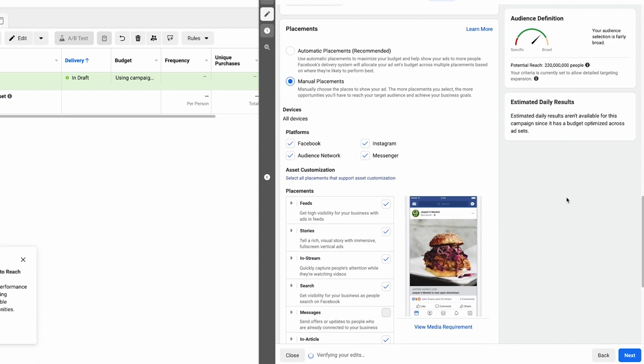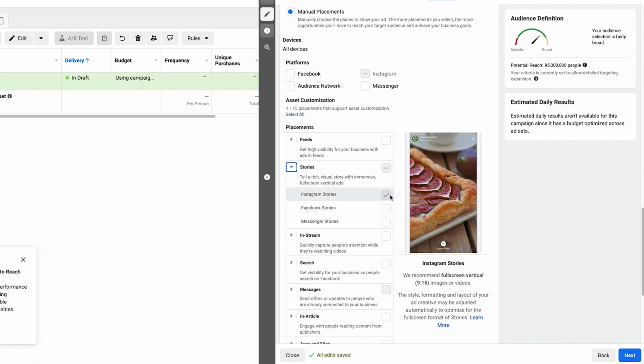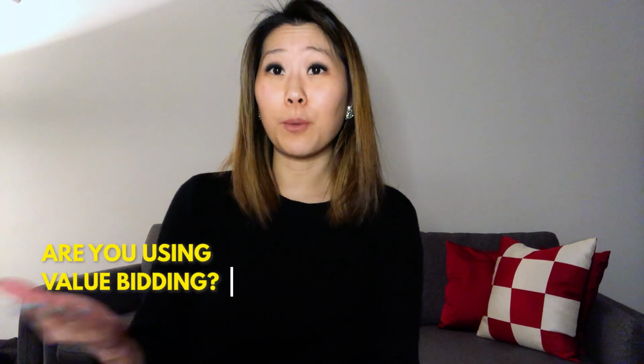So what you want to do instead is create your Instagram stories ads in their own ad sets with manual placements so that those ads are actually shown. And along with that, the CPMs for stories are typically also cheaper than the newsfeed, so you're able to further scale by doing this. Are you using value bidding?